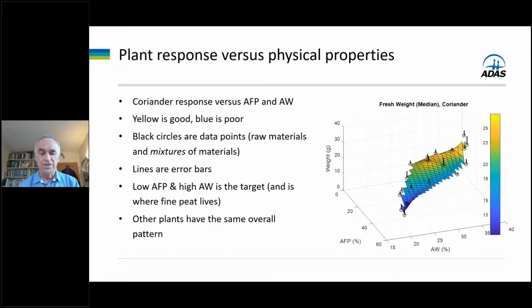This is an example taken from that project, and this is coriander. There's no dry bulk density, but what you're seeing here is plant response versus the AFP and AW. So yellow is a good response, blue is a poor response, and you can see a gradual slope from a high AFP towards the low AFP and corresponding AWs. The little circles are actual data points, and some of those are raw materials and some of them are mixtures. The little lines are the error bars. So the low AFP, high available water is the target, and that's where the fine peats live.